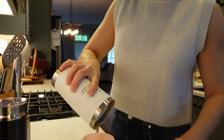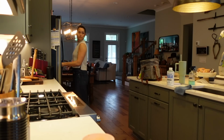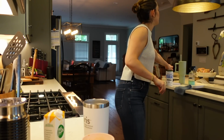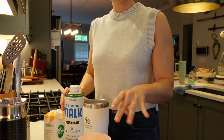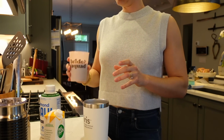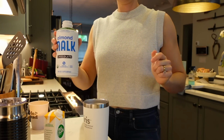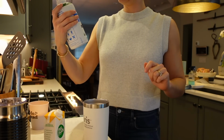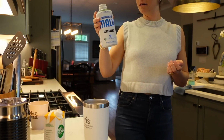I'm trying to release some of the heat because I don't want a hot coffee today. All right. We got all the stuff. So hopefully this does not get too watered down. Oh. I'm gonna do a little bit of milk. I didn't read that this was the chocolate one. I don't want that. Oh, maybe it's good.